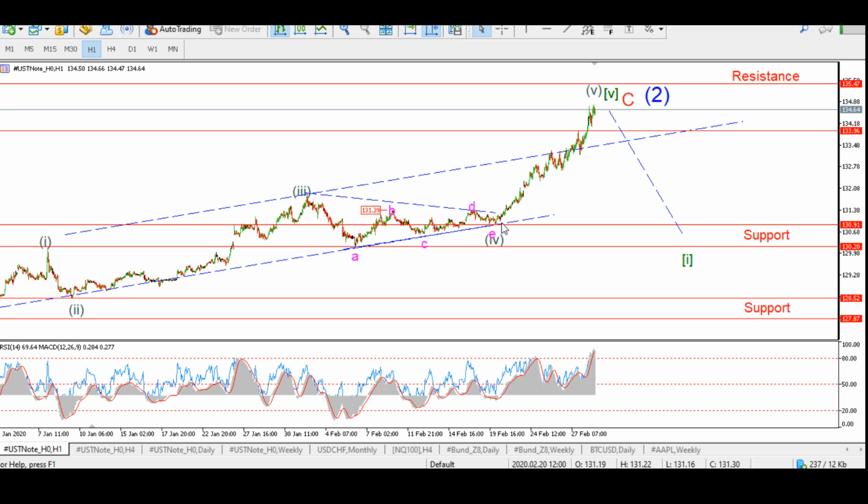You can see that 5th wave here. That's the triangle wave 4, and there's that impulsive push up above the trend channel line in wave 5 of C, hopefully of 2. Now next week, that 135.47 has got to hold. If it breaks, then I break with it. So wave 1 down must push back below this previous fourth wave support here at 130.91 at a minimum.